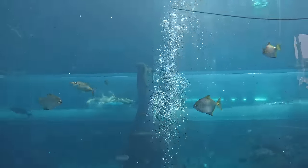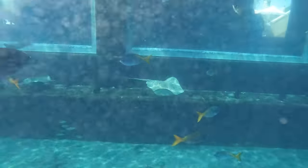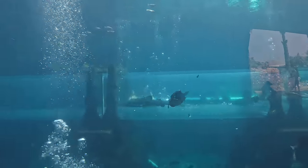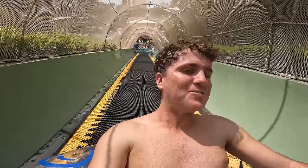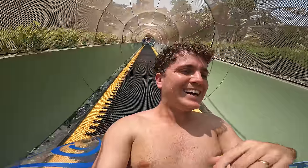The shark attack. So cool, we're inside the shark attack. 3 hours in. I don't know if it's slow here or just the lines and it's busy, but ride number 3. Of 100 plus. Oh my goodness.